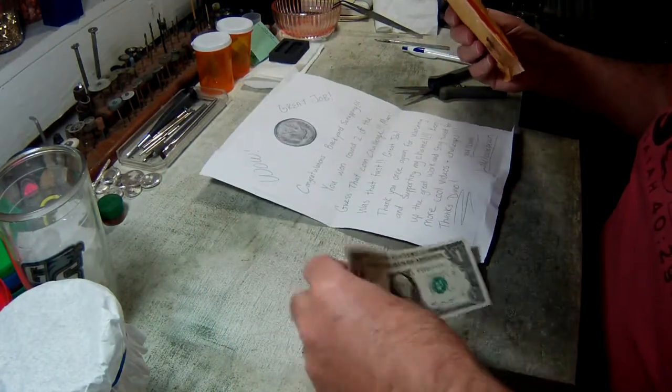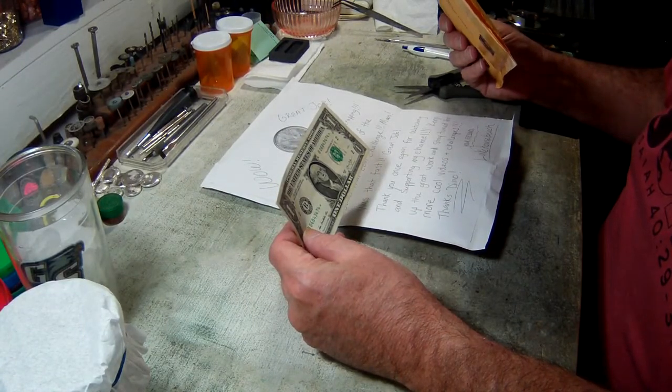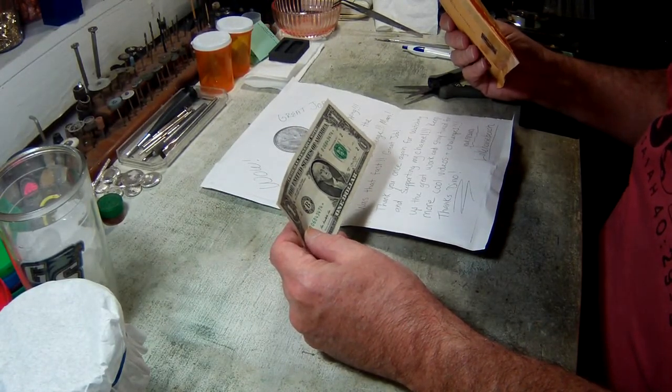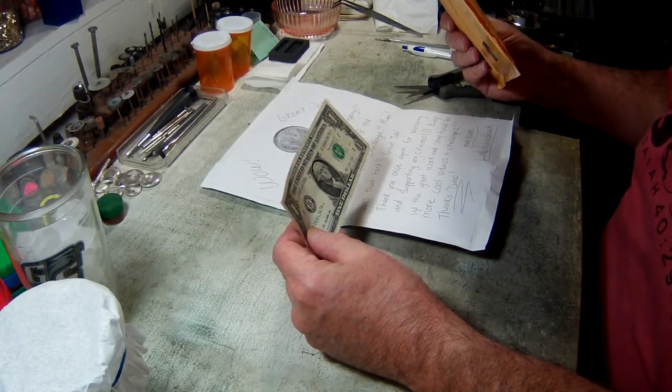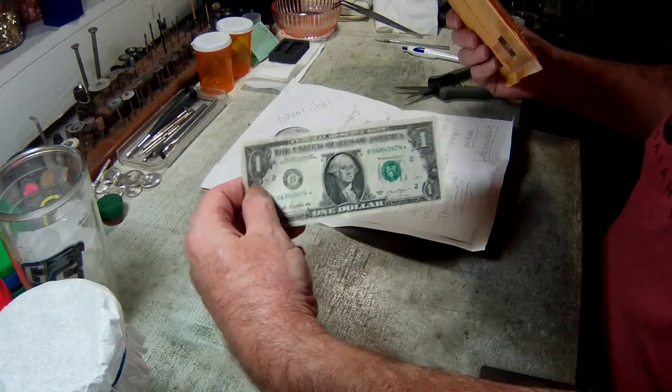Oh, and there's the star note. Almost a ladder. 03444. Well, not close to a ladder. I guess I'm getting old. I don't see good. But there's the star note.